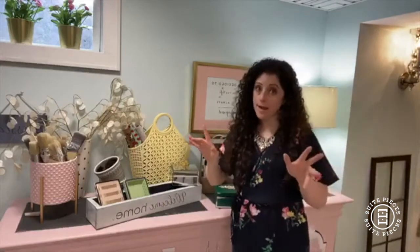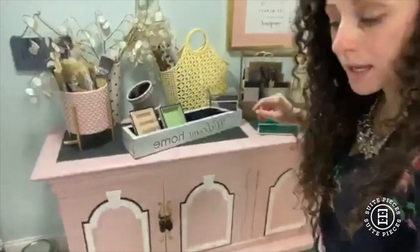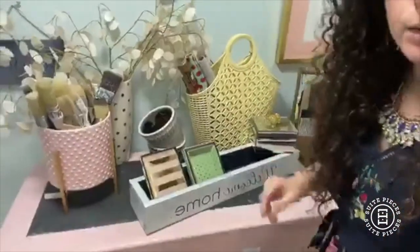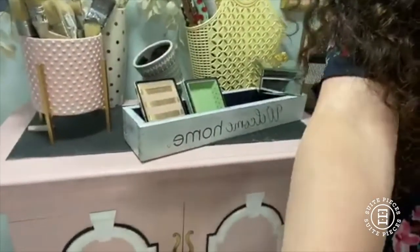So here's one last thing. This is a welcome home box. This is actually a craft that we did at a Pinterest class. It's like a 24-inch box that can be a centerpiece.